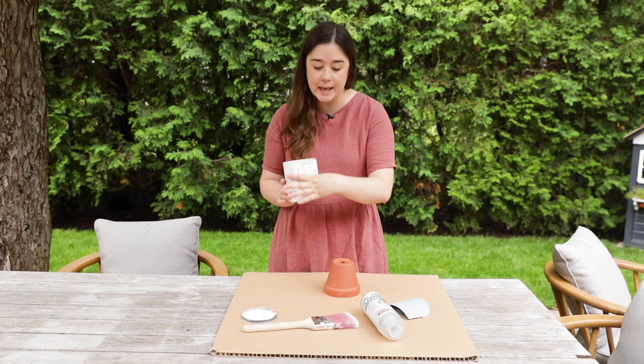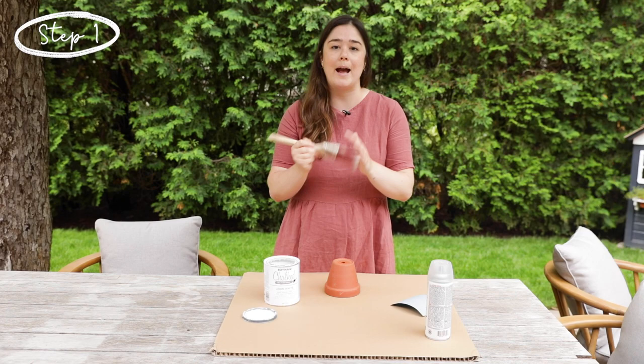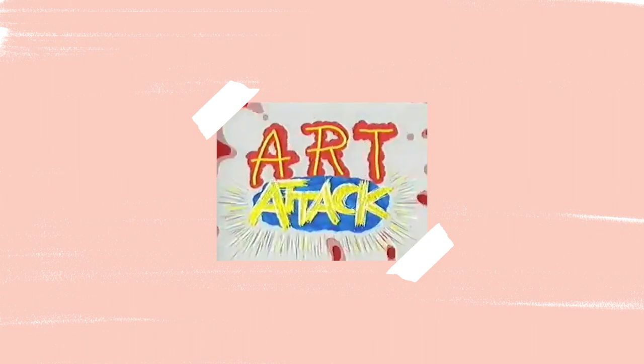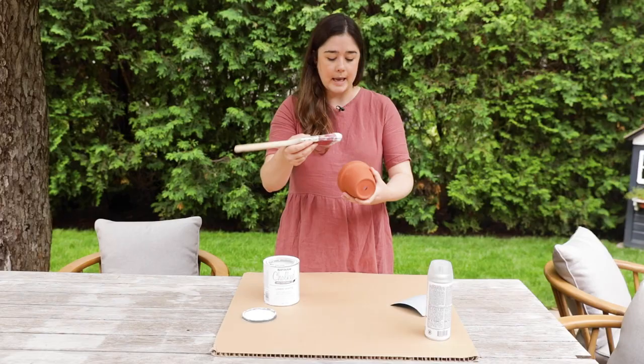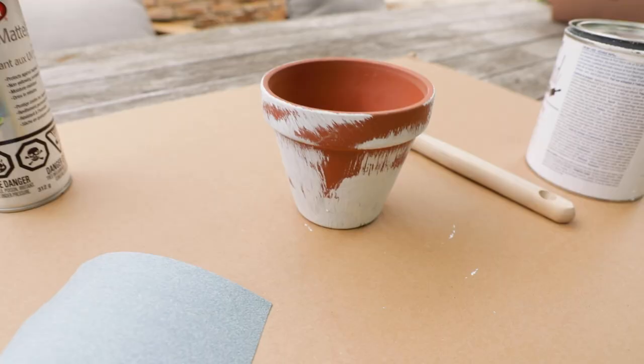You want some chalk paint and some sandpaper, and then we're gonna use a UV resistant clear acrylic coating at the end. But basically the first thing you wanna do is take some chalk paint and dry brush it on. So that means you don't want a ton of paint on your paintbrush, just a little bit. I always feel like I'm doing an art show, like Art Attack or something. This is Art Attack. And you just wanna brush it on your pot. Chalk paint takes no time at all to dry.